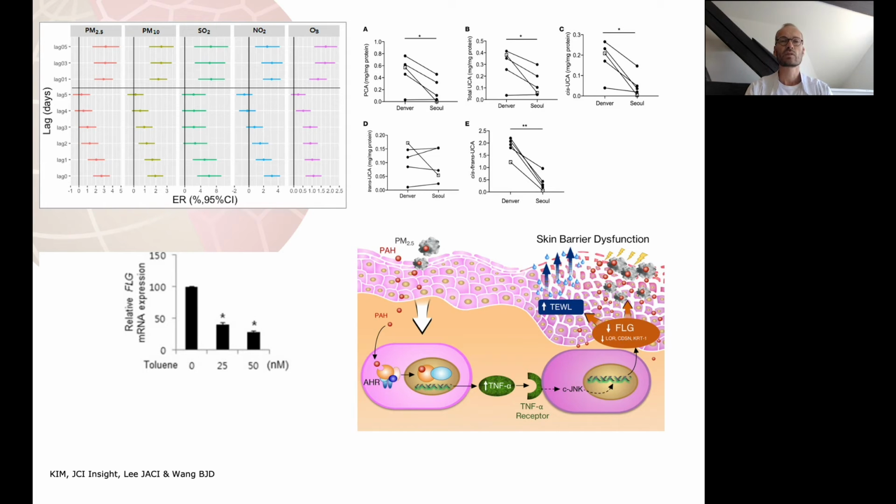And what was very interesting in this study was that they measured filaggrin degradation products in the same individuals when they lived in Denver, where there is a low degree of air pollution, and then also in Seoul, where there's much more air pollution. And they could see really that the barrier, indicated here by low natural moisturizing factor levels, was much worse in Seoul compared to Denver, indicating the negative effects of air pollution.